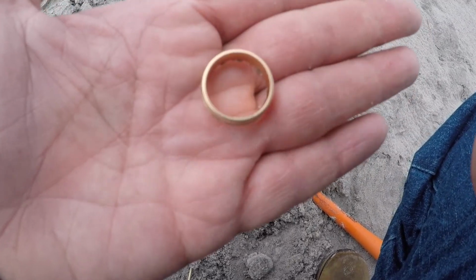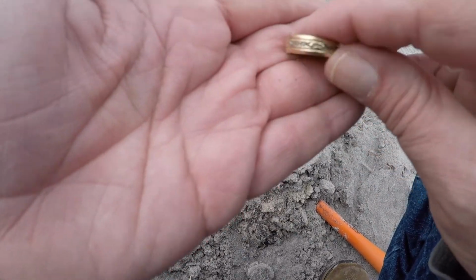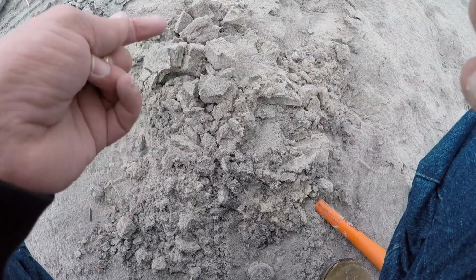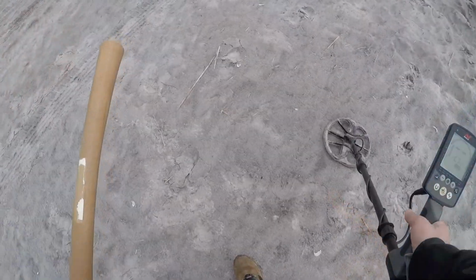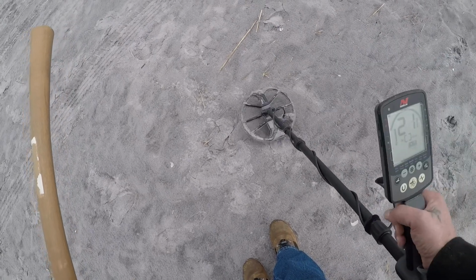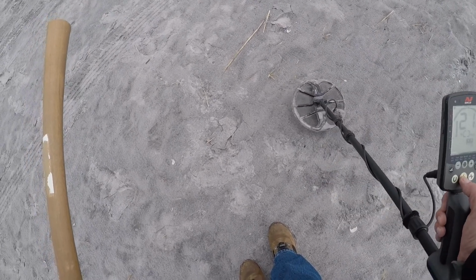All right. I'll get some better pictures of it and stuff. All right, off to the next. All right, we got another signal here. May just be a penny. 18, 19.